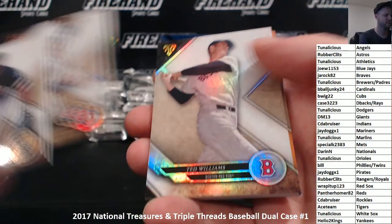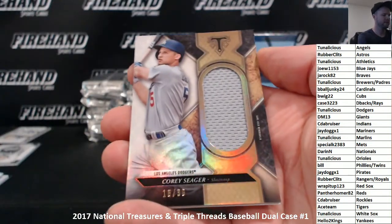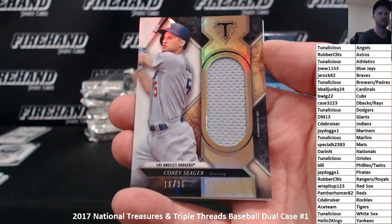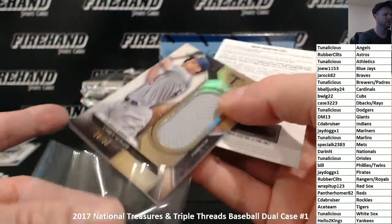Frank Thomas, Chris Bryant, Ted Williams, Hunter Pence, Mookie Betts. For the Dodgers, Corey Seager, out of 36, Jersey. Toonalicious. And another redemption.